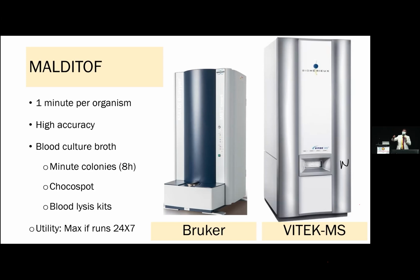Okay, as I told you, the multi-tub, though it is a revolutionary equipment, whether the revolution actually happens or not is purely in the hands of the microbiologists and how they run the equipment. Yes, it is true that it gives the result in 1 minute per organism. It is absolutely true, but 1 minute per organism only when you load it into the multi-tub. If you have the multi-tub in your department, that doesn't mean that all your results will be that fast. There are various ways to improve the turnaround time. From the positively flagged blood culture bottle, what we do in Japan is subculture minute colonies at 8 hours. We thought this is the easiest and the least labor intensive method.